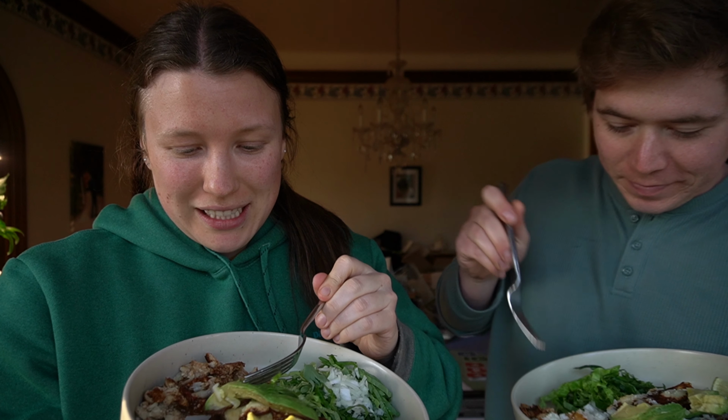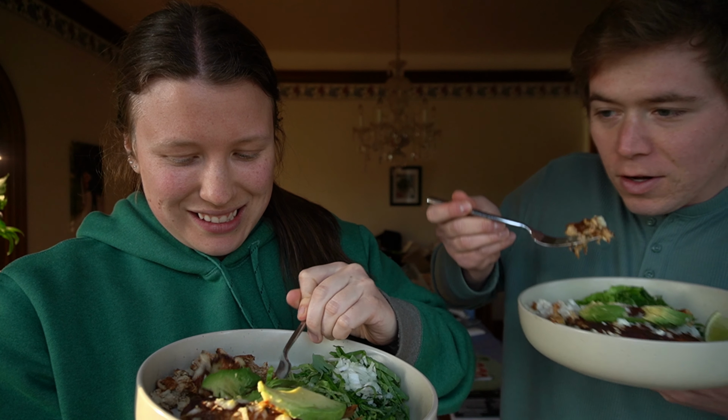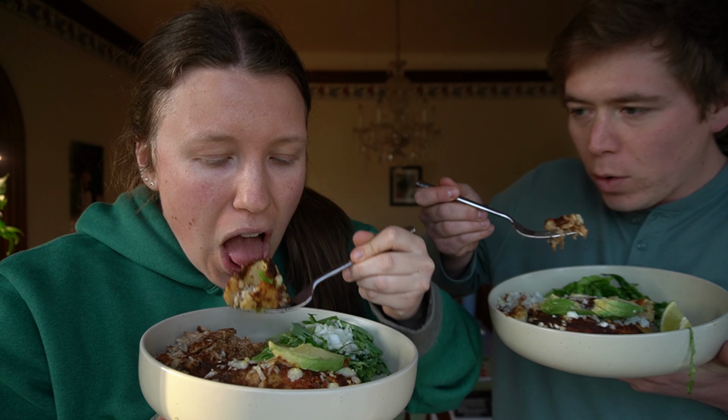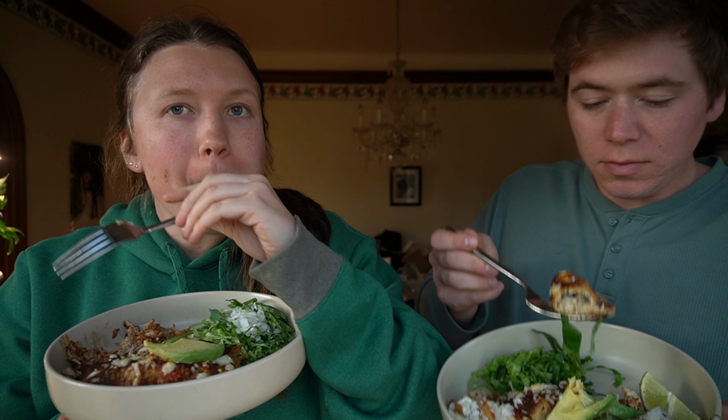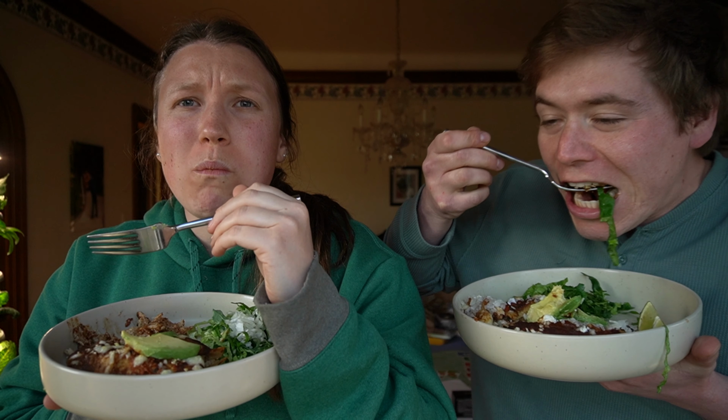Okay, this is what the meal's looking like. Time to take the first bite. This is good. This is yummy. I'm glad we made the extra chicken. This is a win. Not bad for the first time.